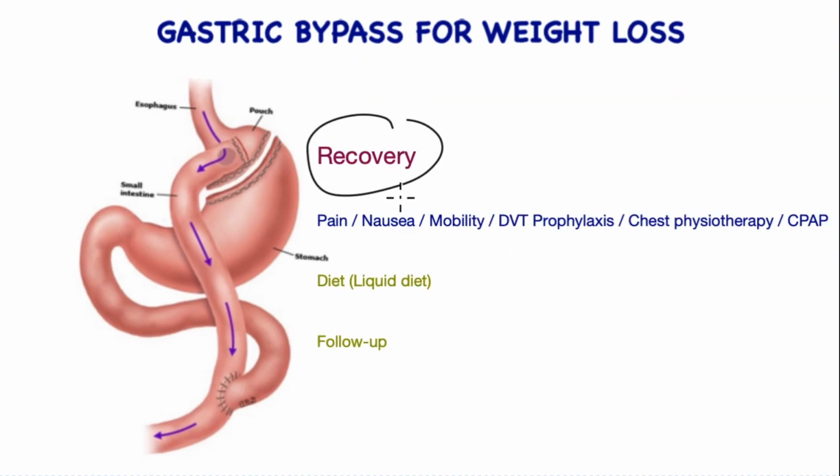As these operations are performed by keyhole, the recovery is expected to be quick. Patients are provided pain relief, control of nausea. They are encouraged aggressively to mobilize soon after the operation. Venous thromboembolism, that is a clot in the leg, is actively protected against by giving medication. Chest physiotherapy and coughing out the sputum is performed for most patients very early on to prevent a chest infection. Patients with sleep apnea are encouraged to use their CPAP machines even from day 1 onwards.